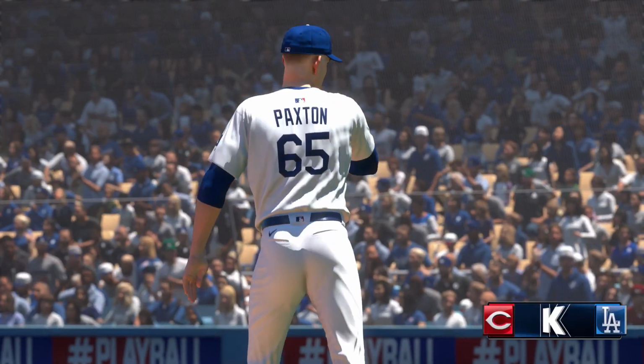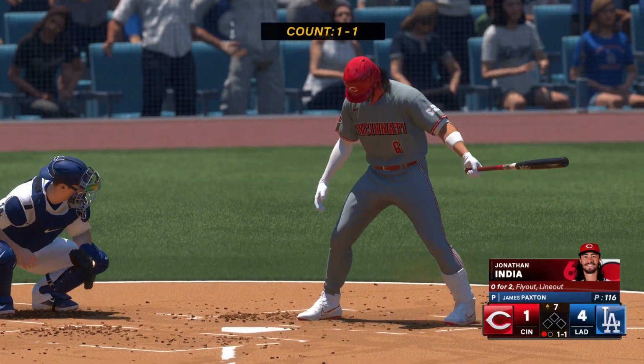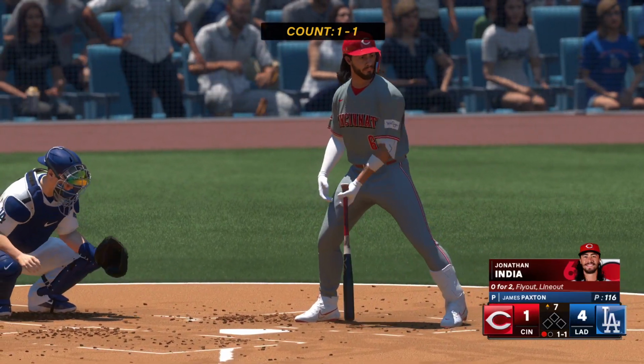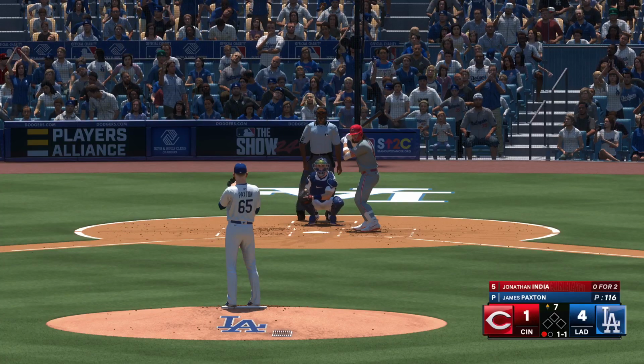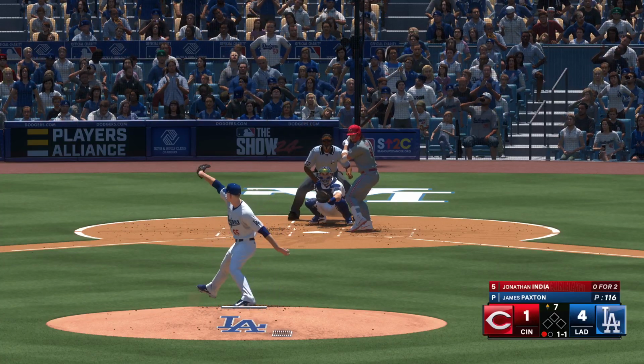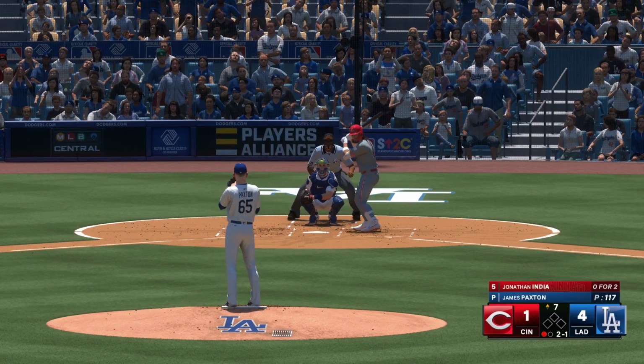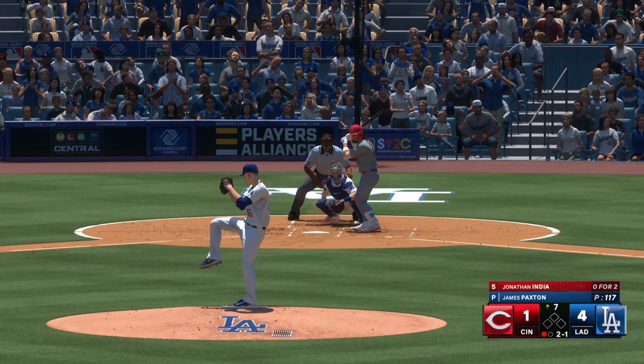Got him swinging for the strikeout. Couldn't catch up to the heater. And next is the designated hitter, Jonathan India. And that one upstairs. Bases empty, one away, here in the top half of inning number 7.